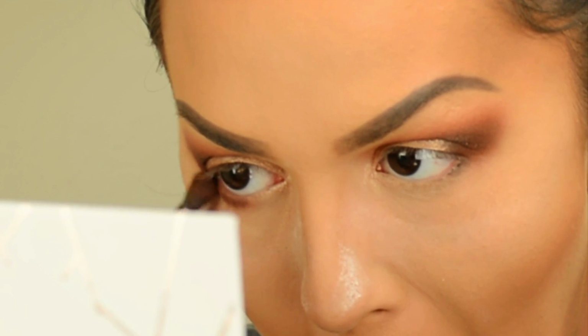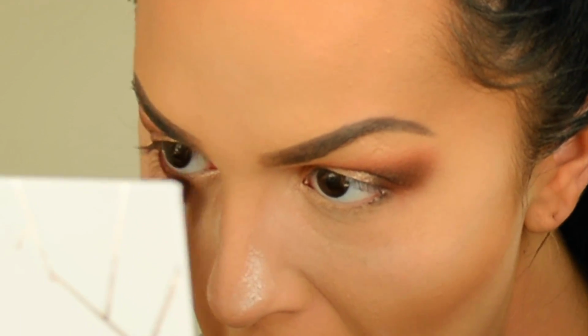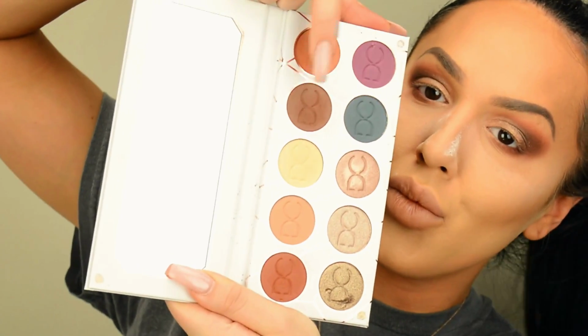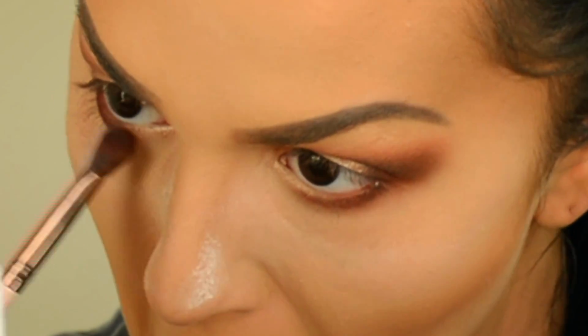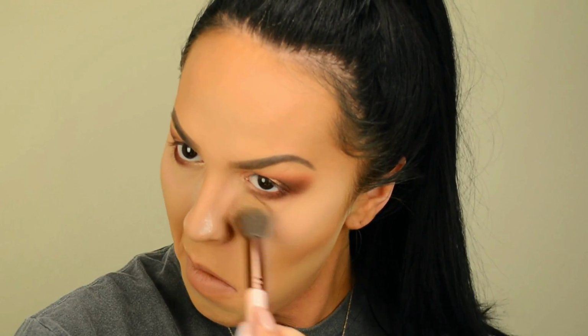Now notice, I'm doing this to make my eyes look bigger for one, but I'm not putting it all the way into the inner crease of my eye. If I bring it all the way into the inner crease of my eye, it's going to subtract from me opening my eye. All that work I spent opening my eye is just going to really bring my eye back down and throw off the shape that I gave my eye.